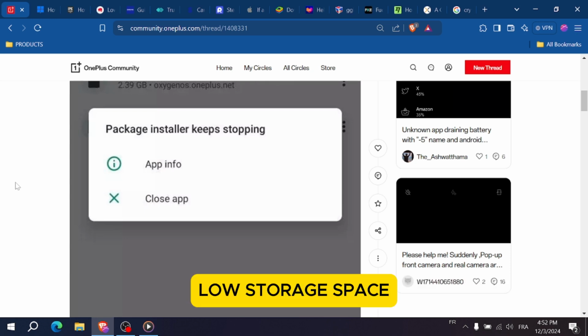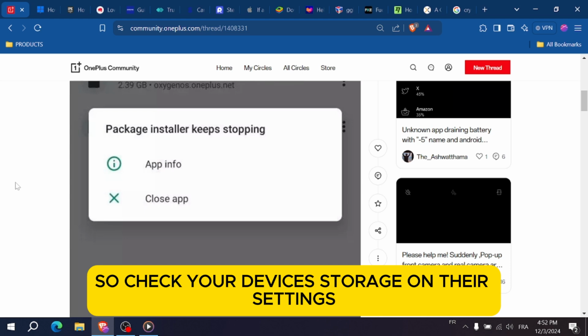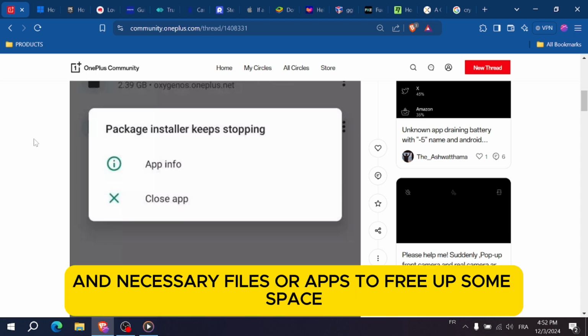Low storage space can sometimes interfere with the package installer, so check your device's storage under Settings, then Storage. If your storage is nearly full, please clear unnecessary files or apps to free up some space.